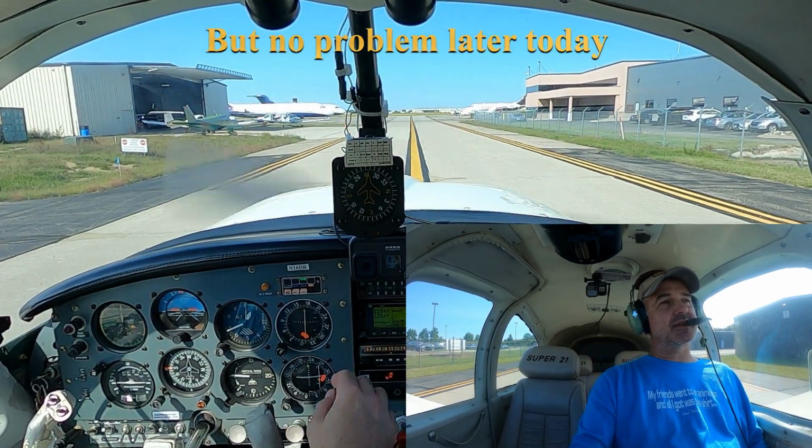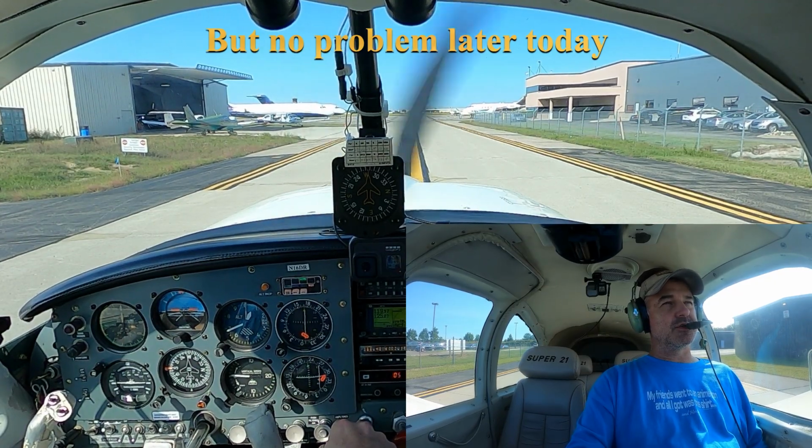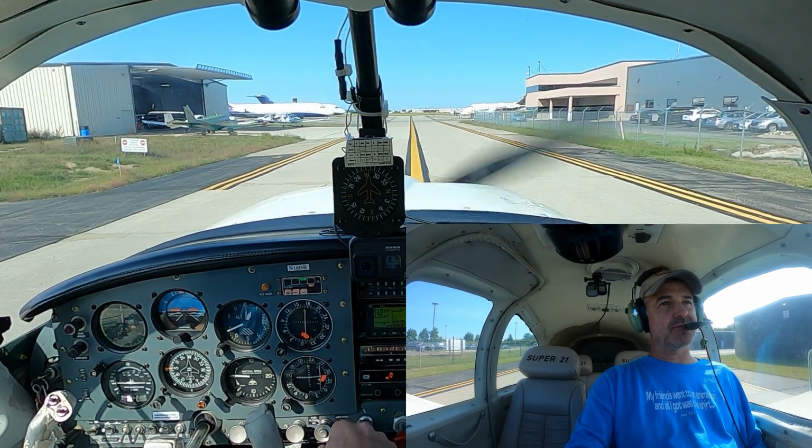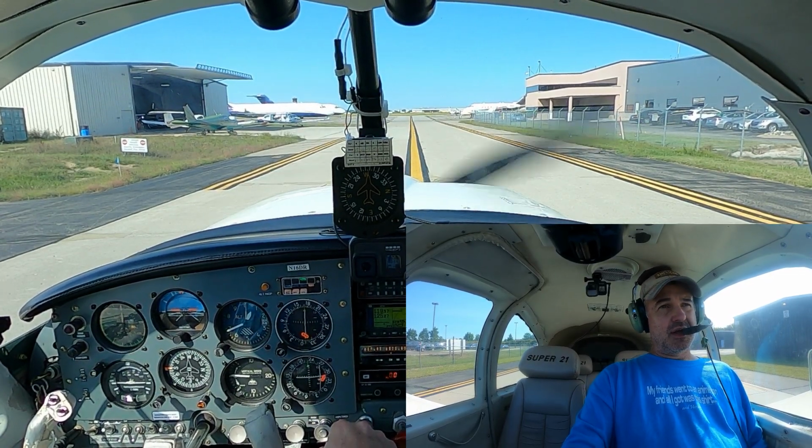But at least when I got back to the airport this morning, I learned what I was doing wrong with priming the engine. So I think I'm not going to have that problem in the future. But anyway, figured I'd take the airplane out, do a flight with it.